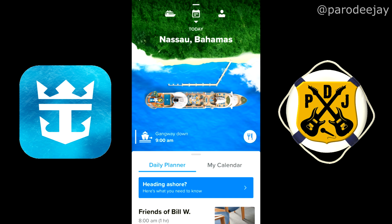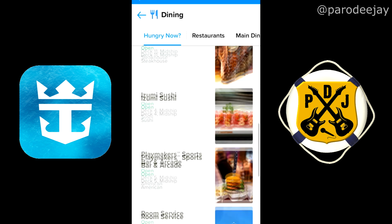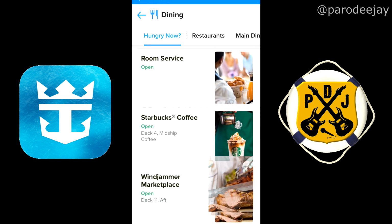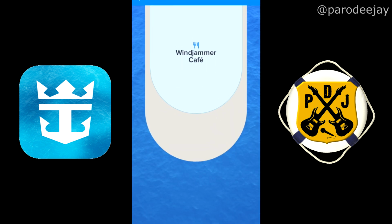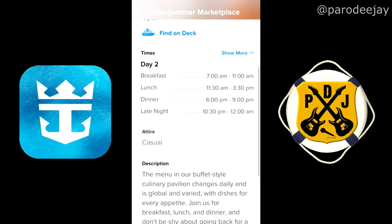Now you see there's a little fork and a knife icon there. Clicking on that, that will show you all of your restaurant options. And I believe if you click on them, it will show you the actual open and close hours. Yep, there we go. You can see breakfast, lunch, dinner in the Windjammer, where the Windjammer is located.